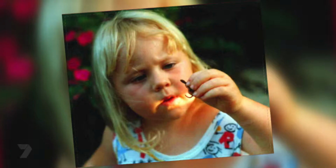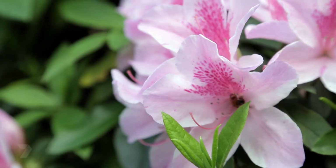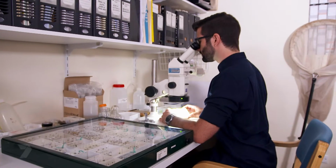Insects do a lot of things in the environment that we take for granted, like recycling nutrients and pollinating flowers. And it's really important to describe new species so we can better understand what species are in Australia.